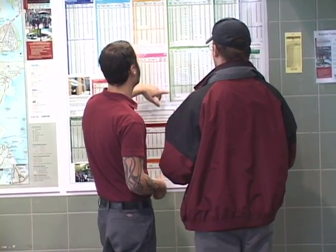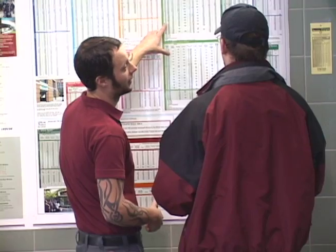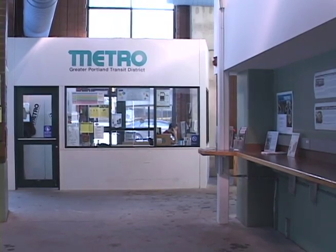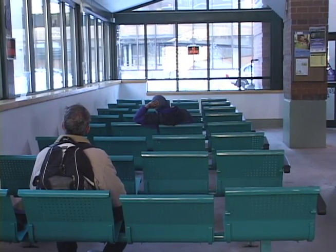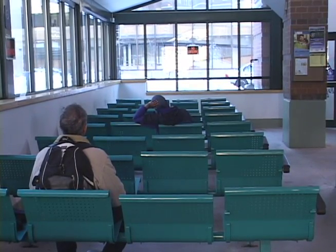They have someone there who can offer you schedules, answer your questions. You can buy your monthly bus passes there or your 10-ride bus passes. And it also offers an indoor waiting area for inclement weather. You can wait for the bus there.